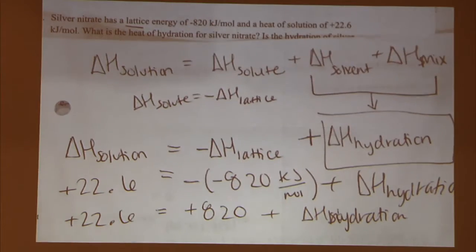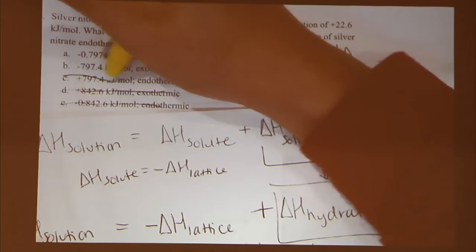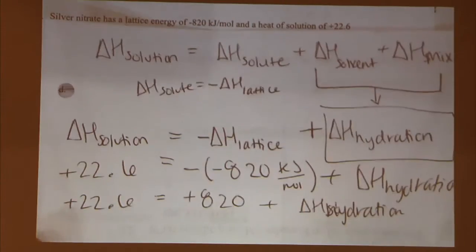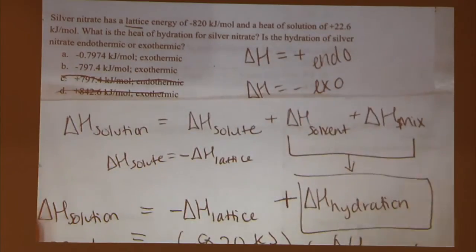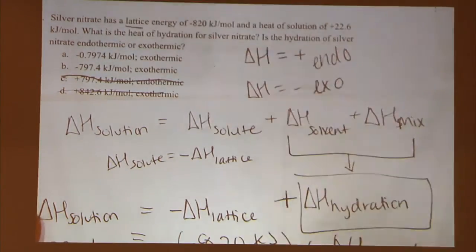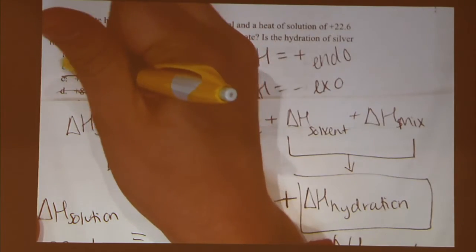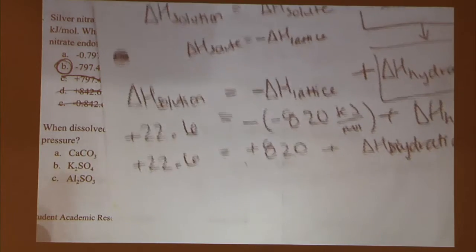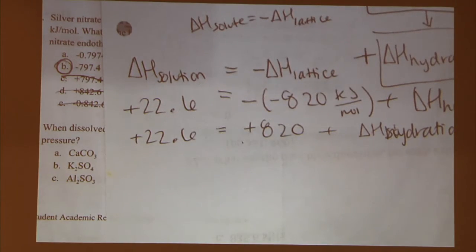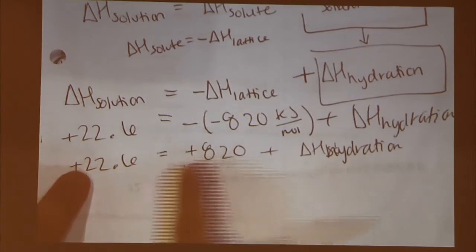If we subtract that, we're going to get a negative number for our answer, so we can cross out that positive number. And we're going to get a bigger negative number, so we don't even really have to do the calculation. We can look at our answer choices and see that it's going to be B. We can also do the calculation if you would like. Cross out the positive because we had a positive equals a positive plus.